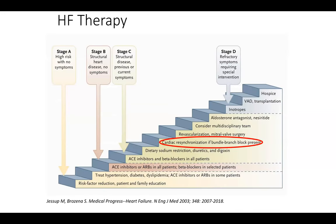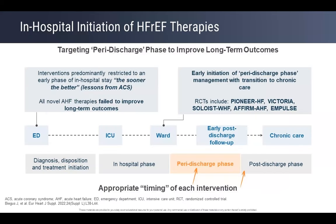So along the steps of heart failure management, as you progress down along the steps, after stage C, the patient can also be recommended for cardiac resynchronization therapy. The point here is that in-hospital initiation of this therapy is important. That is the point we want to make. Before the patient is discharged, when the patient comes with volume overload, the first thing that we do is to ensure that the volume overload is reduced.